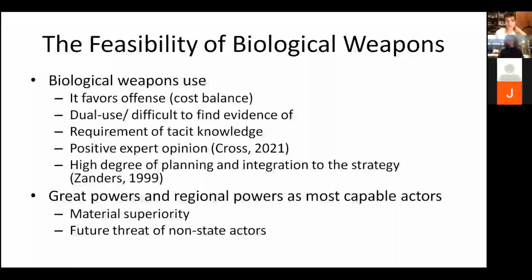Also, they are dual use, and it is difficult to find any evidence. By that I mean you can take a civilian complex's capabilities and easily modify them to produce bioweapons. It also requires tacit knowledge, mostly in institutions, so that's a barrier to getting biological weapons. Also, it requires, at least for states, positive expert opinion. By that, I mostly mean it is usually the experts who pitch the idea that biological weapons can be useful, so it also requires this to convince the policymakers.